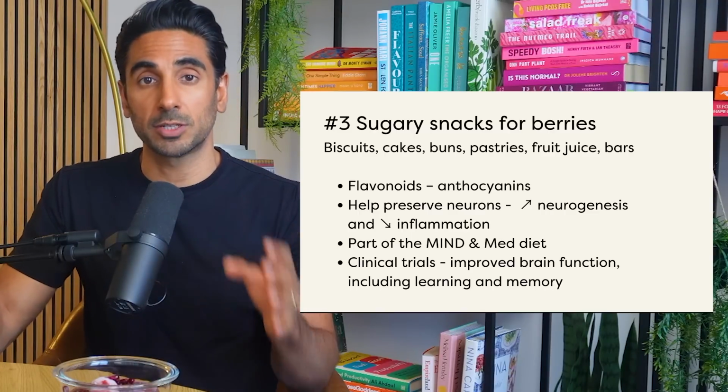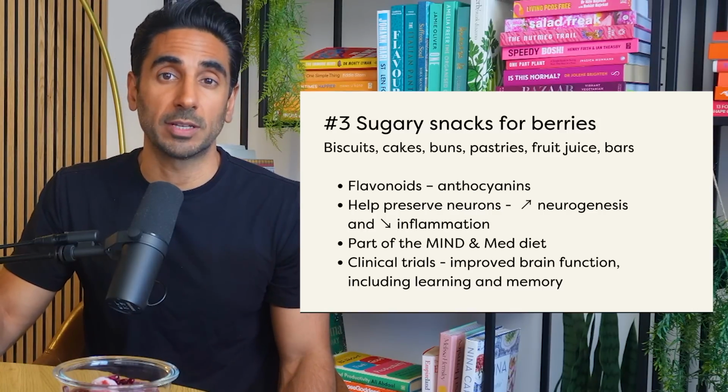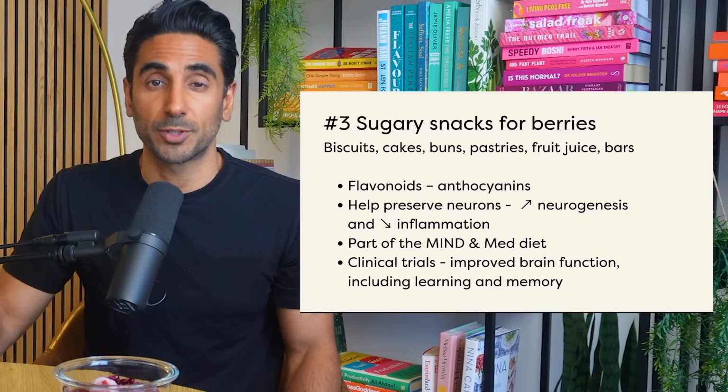Because they're frozen, because they're so accessible, you can try and get 50 to 100 grams every single day of berries for those benefits to your brain. So that's a great swap. Instead of having sugary pastries and sweets and snacks like that, put some berries on the table instead.